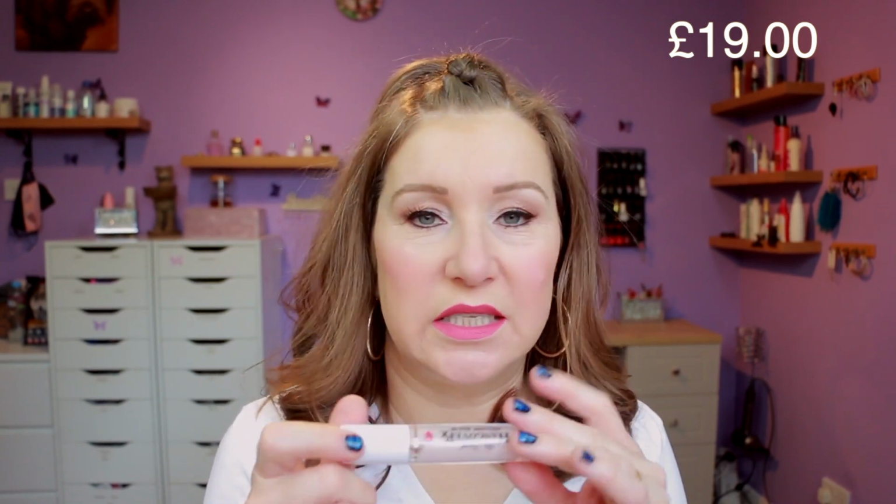Then I bought this. I did actually talk about this. I put a post on Instagram about this and I think I mentioned that it was coming. I think I mentioned in the last video to you guys. It's the Too Faced Hangover Pillow Balm and it is so lovely. It's a wand dofer, I suppose you'd call it, wouldn't you?